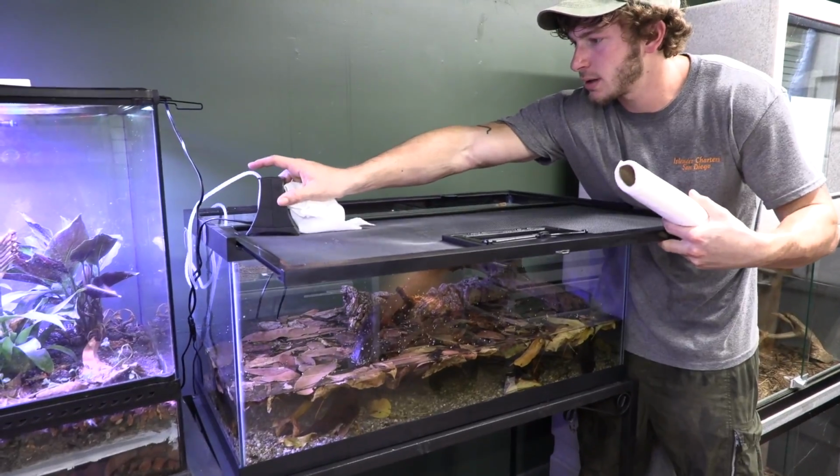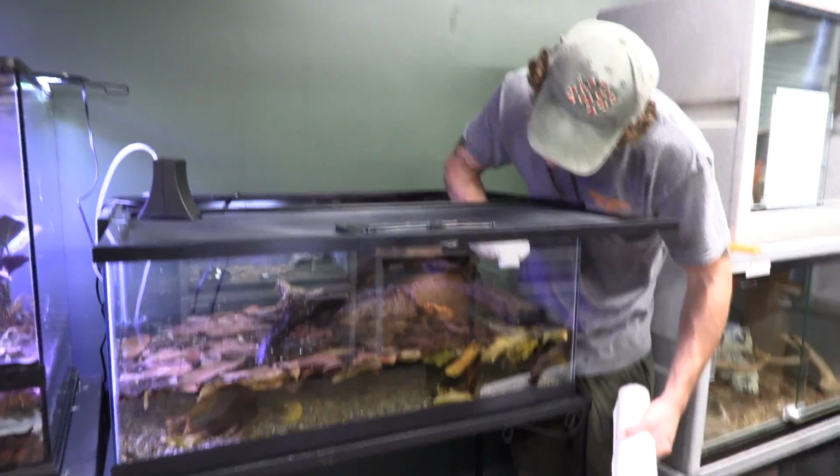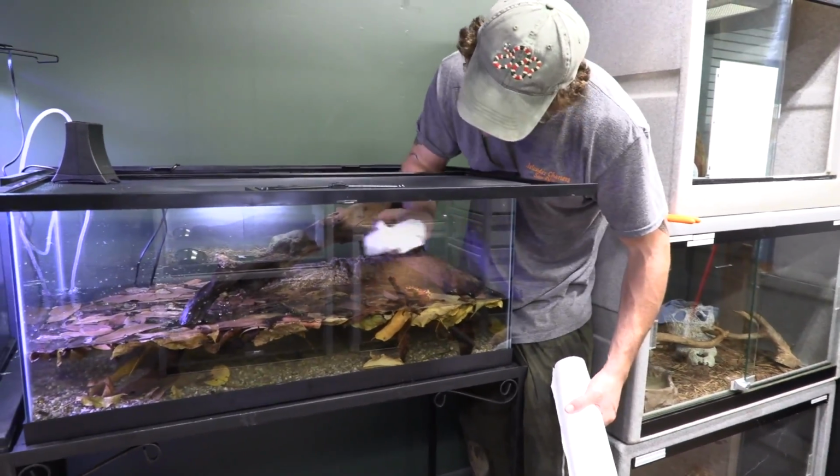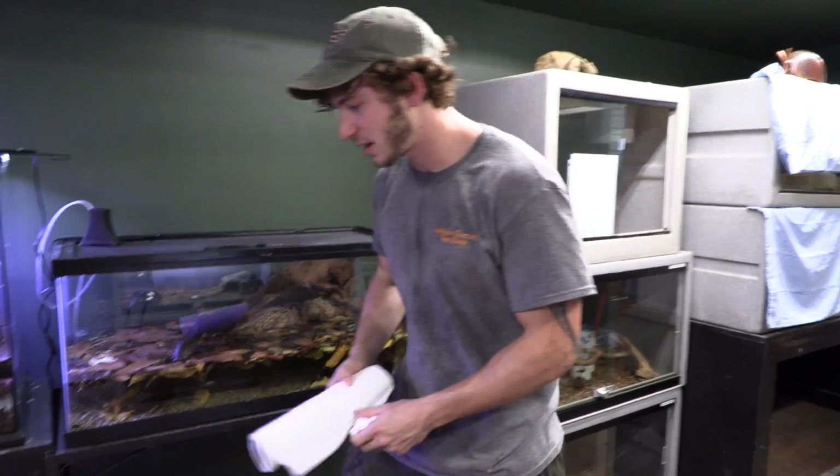Okay, so I'm going to slide that outwards. We're going to get all that water because I'm a little OCD, and if I see a little mess, I want to clean it up. I don't want to see water all over my glass. Perfect. I love how this setup is coming out.